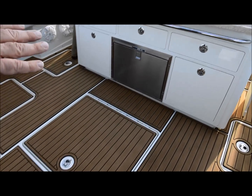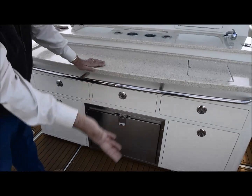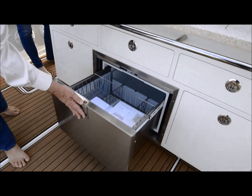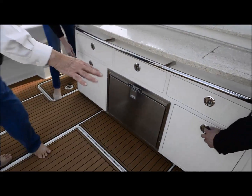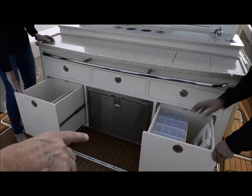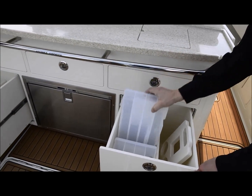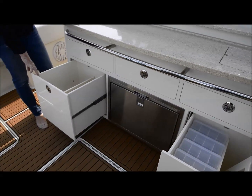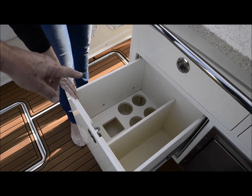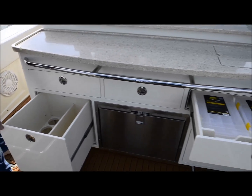Moving forward towards the rigging station, again, we are custom, so we can put whatever you like here, but this particular model has the 12-volt refrigerator right here. Additionally, on both sides, we have tackle boxes. We have 17 of these tackle boxes. They are the magnum size, they're not the small ones. And we think that our customers might tournament fish on Saturday and go to the sandbar on Sunday. So when the boxes are not in place, you can see where the holes are here to take care of your adult beverages and your snacks.